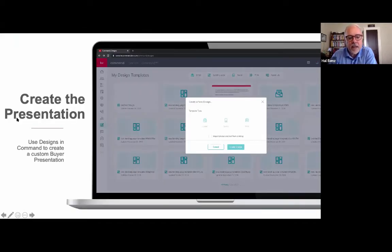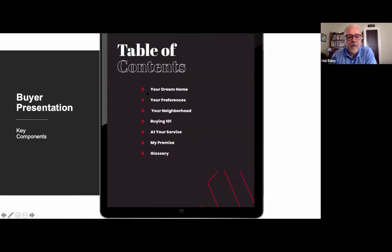But once you've created this guide, the first thing you want to do is take a look. These are screenshots now. I wanted to do some screenshots here of some of the key elements here. Each section of the presentation does give you the opportunity to connect with your buyer, to get them to build confidence in you, to get them to understand your unique value proposition.